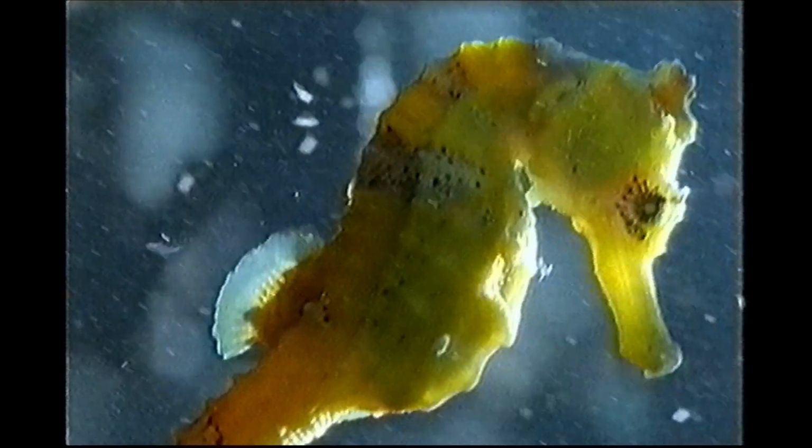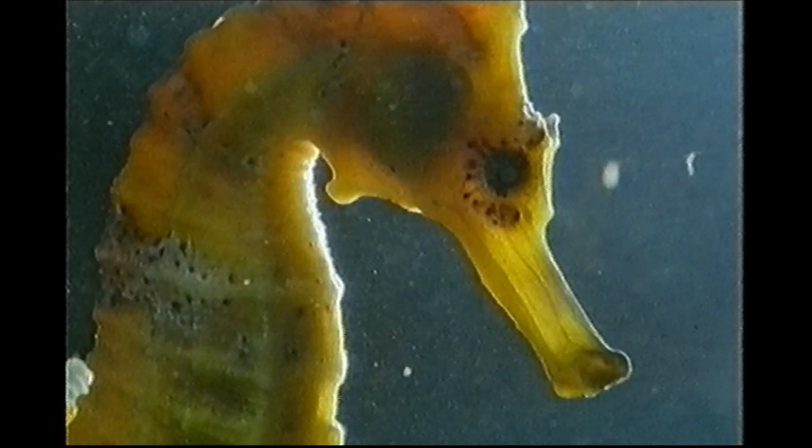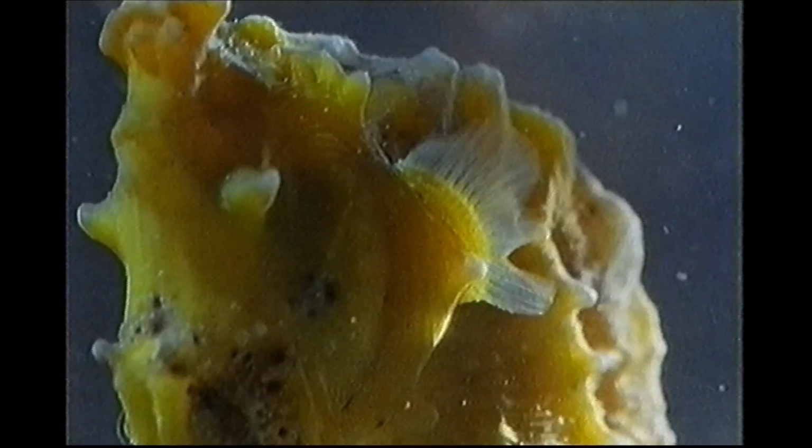The seahorse can't move its armoured body in sinuous waves like other swimming fish. Instead, a fin that quivers 20 times a second whirs it around. Shimmering side fins act as steering propellers.